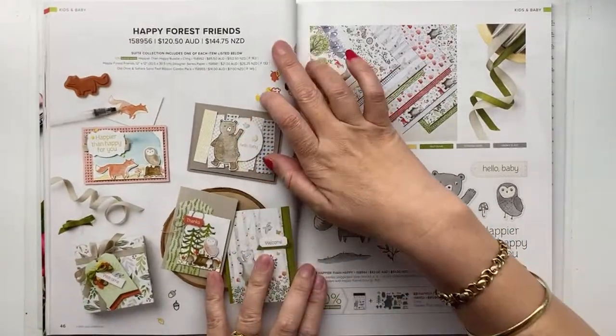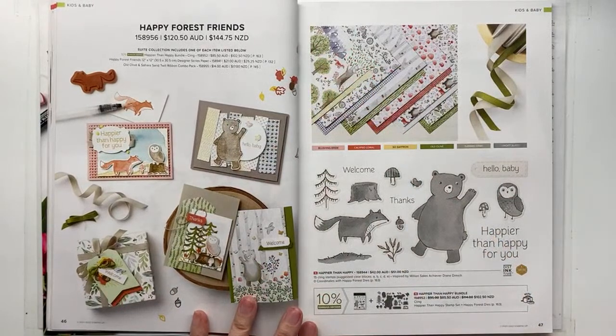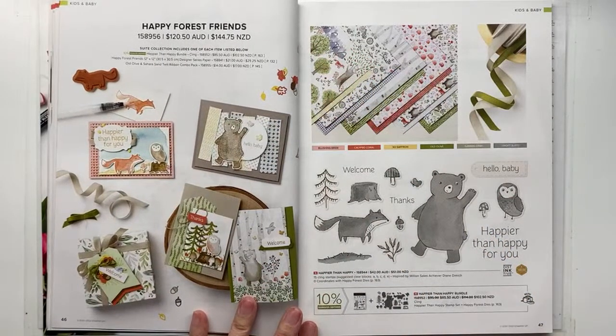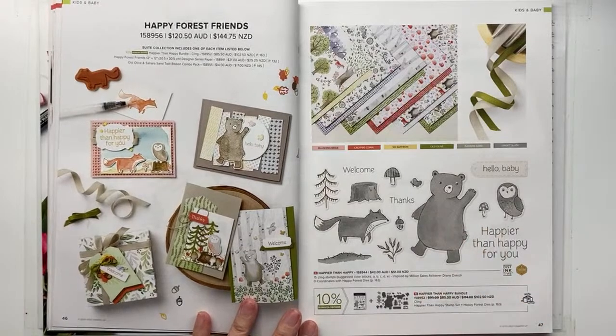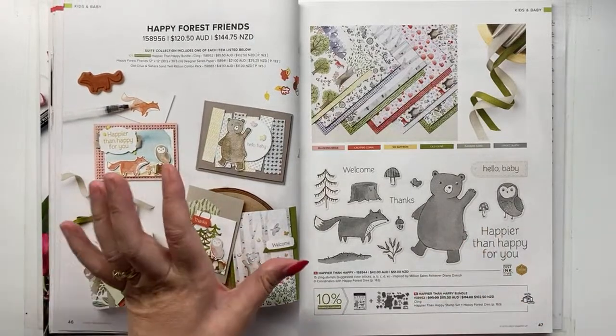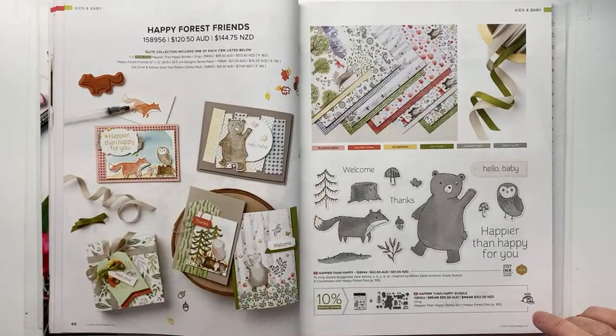We had a sneak peek at this next suite a little earlier, right at the start of the catalogue. This is Happy Forest Friends. And that bear is so happy. I just want to go up and give him a hug. I would never give a bear a hug in real life. Don't worry. Don't worry. I would never do that.